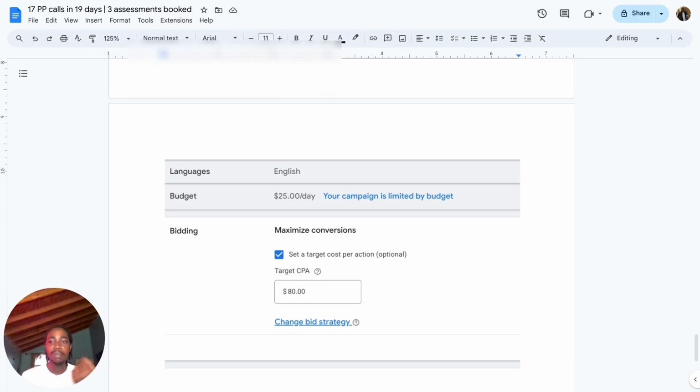Now, a target CPA is pretty much you telling Google to go out and find persons that will convert for whatever that target CPA is. So as an example, let's say you set up the account and within 3 weeks you get a few conversions and the average conversion is around $75. What you can do is tell Google to go out and find persons for $75.